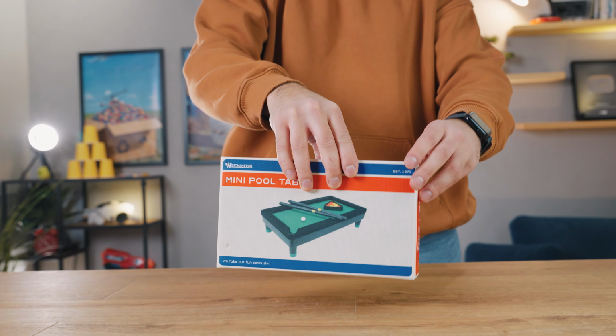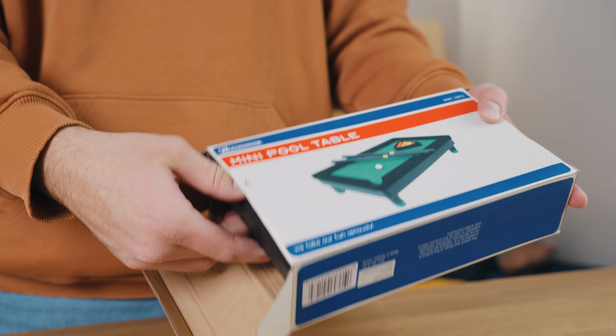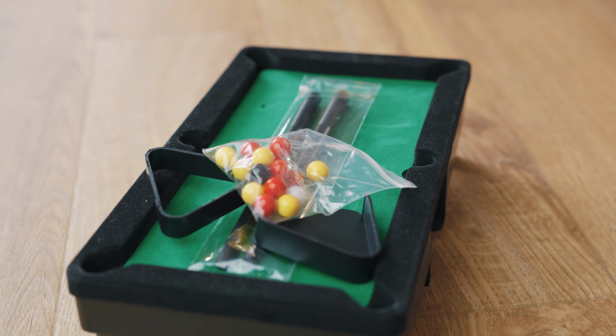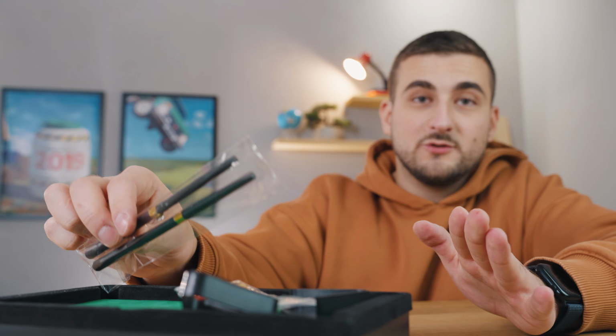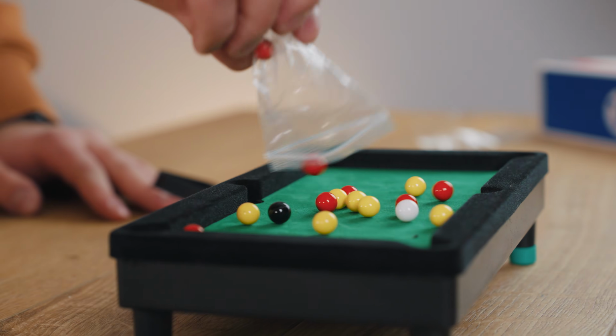All my life I've tried to figure out which pocket pool everyone is talking about, and here it is. A mini version of the table, the balls, the cues, and the full pool setup. Basically, a full copy of a regular billiard table in miniature.